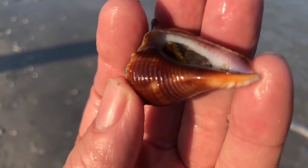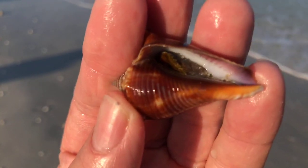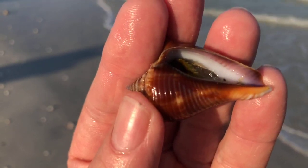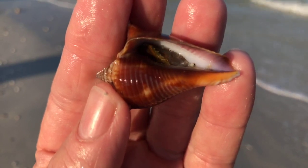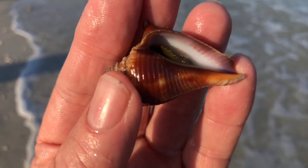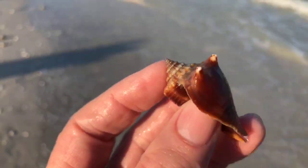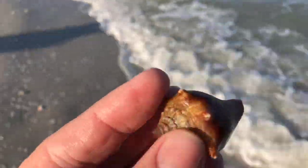Trying to get the light in there. It's hard. I don't know if you can see him down there or not. You can see his foot. It's a beautiful shell. We're gonna leave it here on the beach. The tide will pull him back out into the water. I'll kind of bury him in the sand. He'll be fine.